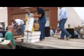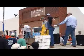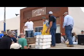78 1/2 inches, the longest measurement for the team of Meek and Redgate in the open division here at the Winoka Rattlesnake Roundup. 78 1/2 inches. My, what a snake.